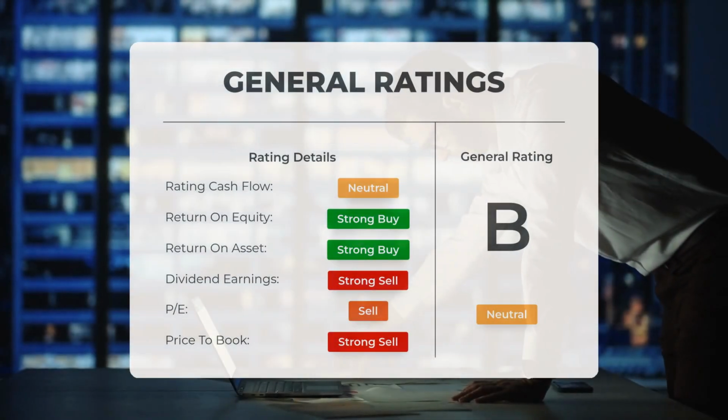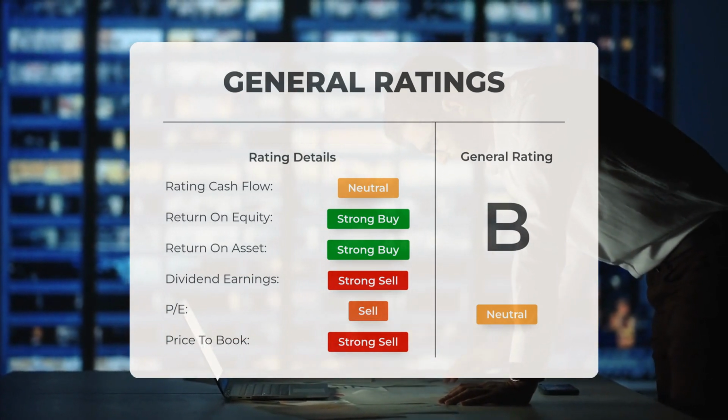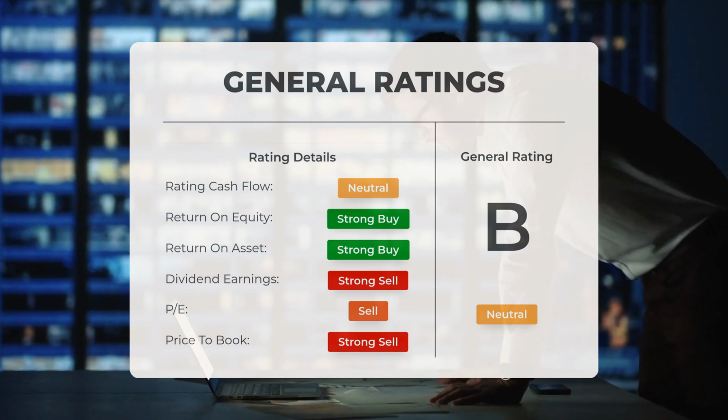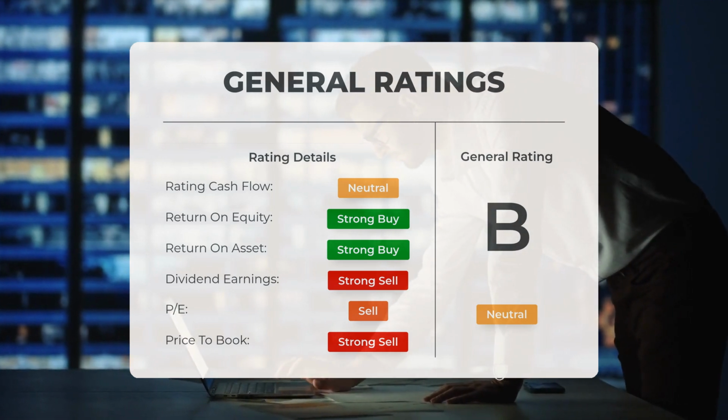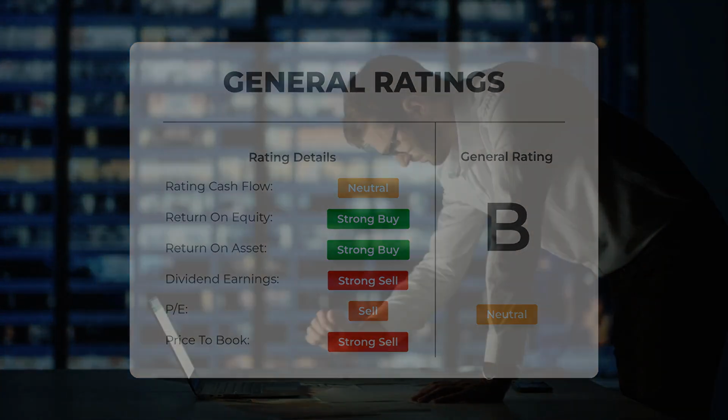Analysts have assigned Apple stock an overall neutral rating. They have classified the price-to-earnings ratio as a sell and the price-to-book ratio as strong sell. In terms of return on investment, the analysts have awarded the stock a strong buy rating.